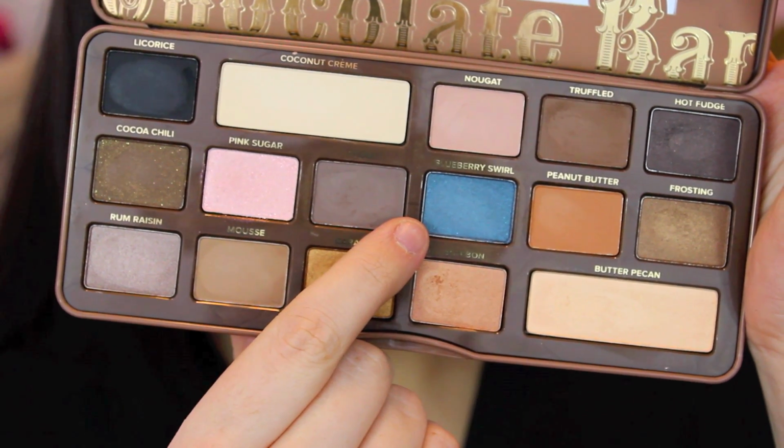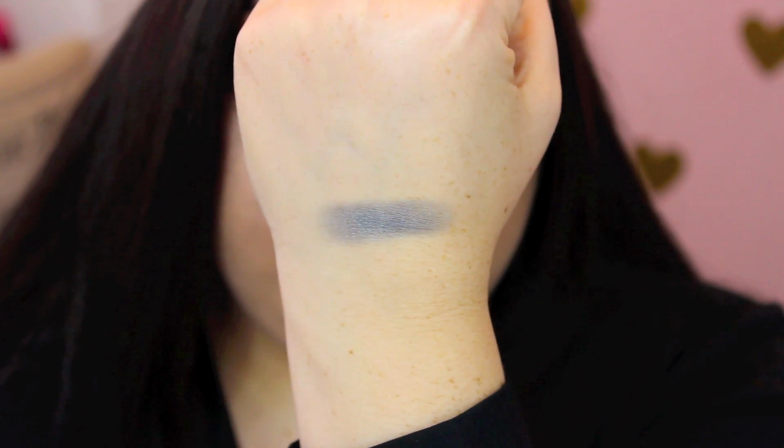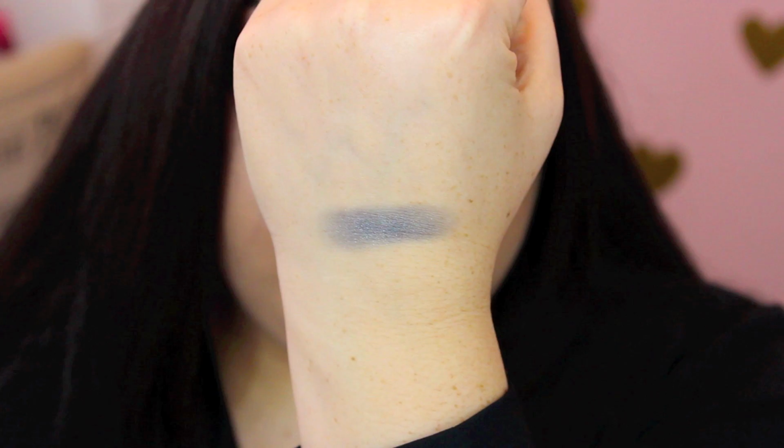The next one is Blueberry Swirl, which is the other colorful shadow in the palette. And again, I really was excited to try this one because I'm all for like a pop of color on the lid, but it's not quite as pigmented as I had hoped. I think that maybe if you wet the brush again, it will appear more pigmented. But since it is a shimmery shadow, I was hoping that it would have the same pigmentation as the other shimmery shadows in the palette.